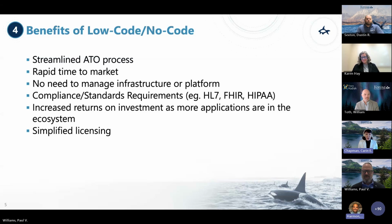Some are the streamlined ATO process. So much to say about this. First of all, ATOs through reciprocity are probably the best way that we can go about getting an ATO. And most of these platforms have been ATO'd. And so we can always use that as a very quick way to get to an ATO. The platforms are often FedRAMPed. And then one of the greatest things about these is that you're ATOing the platform, not every individual application you're building. So once you've got that ATO in place for the whole platform, you can build all of the applications you might need.